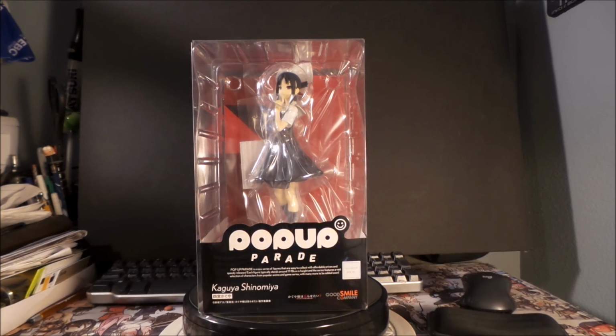You can see most of the figure. All right. I would say the front has a 75% window. Okay. I mean the whole box is windowed. All right. We've got Pop-Up Parade here. There's a little Pop-Up Parade. The Good Smile Company guy.